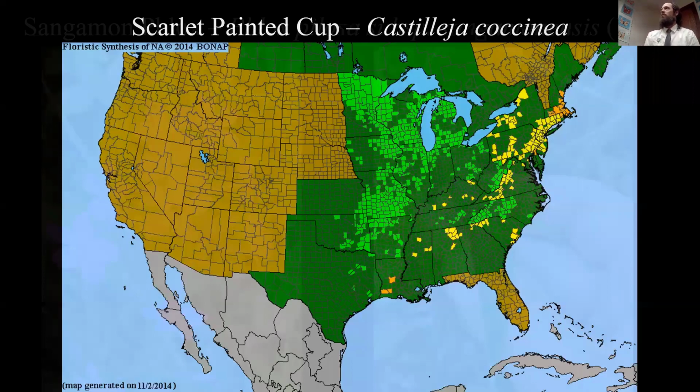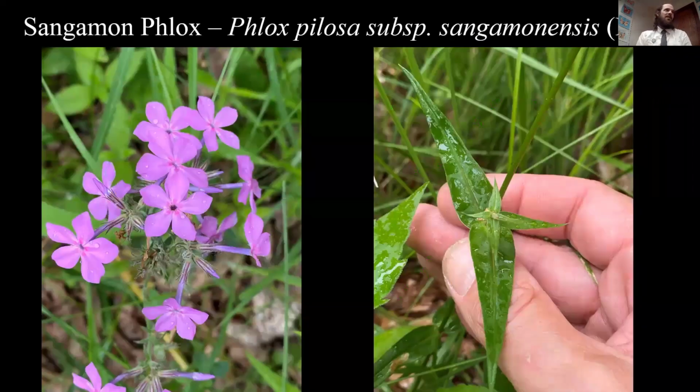All right, now this is a specialty here, the Sangamon phlox. So we have Sangamon County in Illinois, which is where Springfield is. We have the Sangamon River. And this is a subspecies, sangamonensis, of Phlox pilosa, that is an Illinois endemic. Endemic meaning it only occurs in Illinois. In fact, it only occurs in Piatt and Sangamon counties. And I saw it for the first time on June 10th.